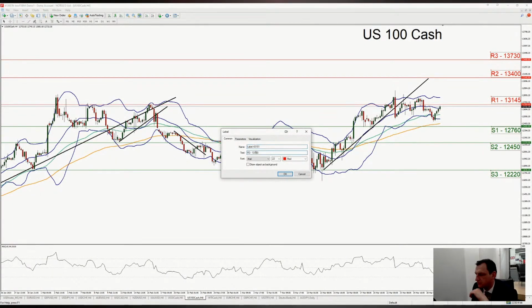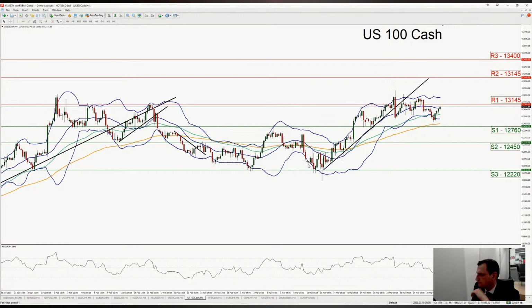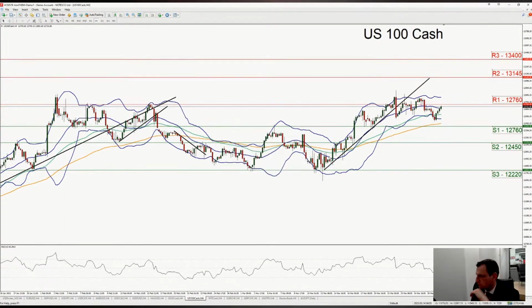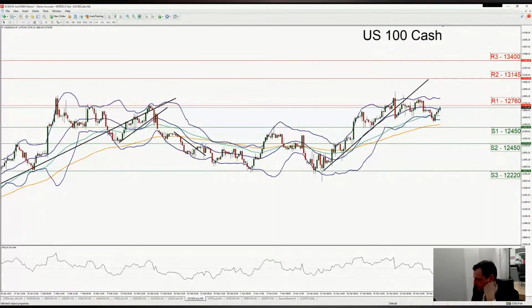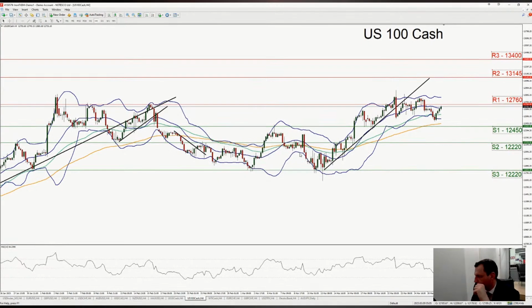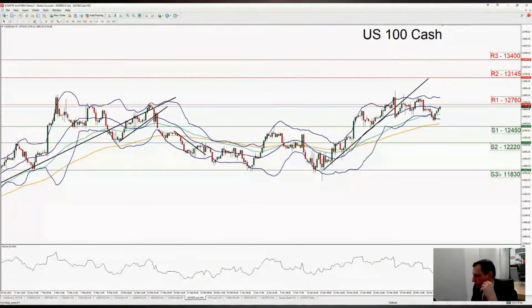The R3, which is now being placed at 13,700, sorry, 13,400. The R2 at 13,145. The R1 at 12,760. The S1 at 12,450. The S2 at 12,220. And the S3 at 11,830. Locking everything in.